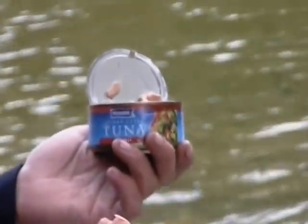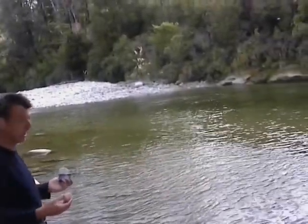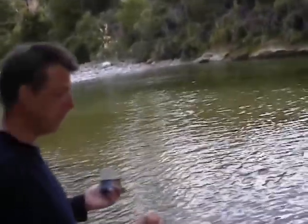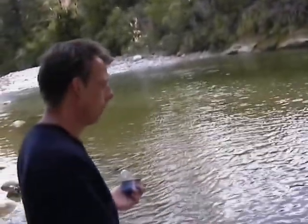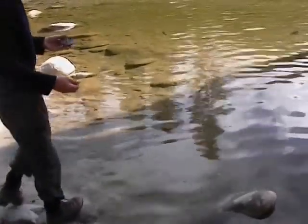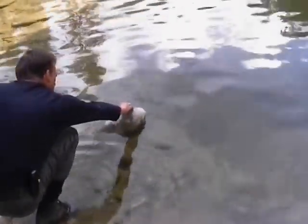Tuna chunks. Tuna chunks, what have you done with the oil? We've poured it in upstream so it just sort of flows down and gives them a taste. No food value in the oil, they just sense it in the water. So we're hoping that this scent will bring them out of the lairs in daylight, basically. Yeah. We can put some in the edge at your feet later and get them to come up the bank or something. Leave it on that rock there, then. Okay, lovely.